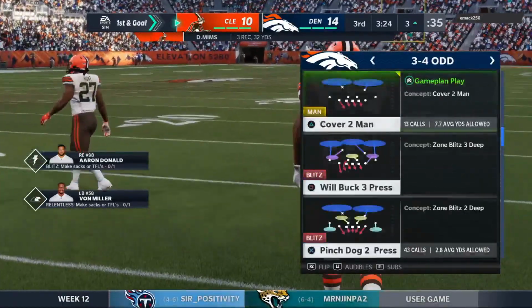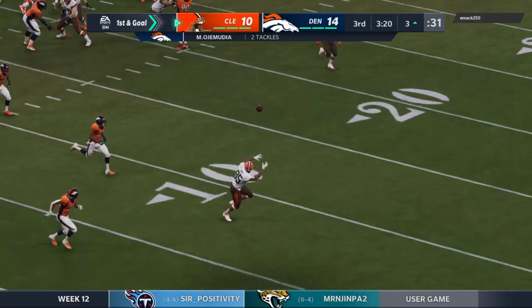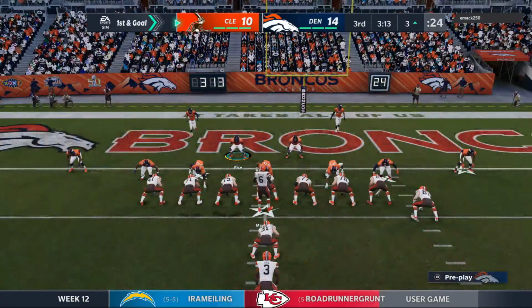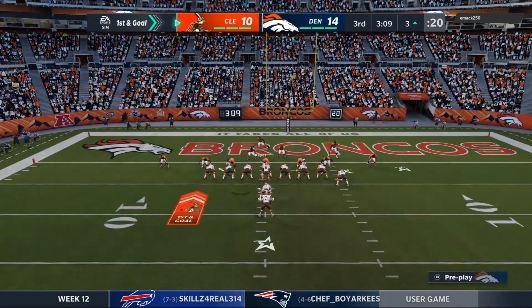2 catches in the first half. Now he's got a 3rd here, and it's good for a 1st. At the 3-yard line. Second down and 3 with right around 3 minutes remaining in the 3rd quarter. 3's all around.